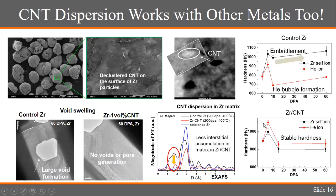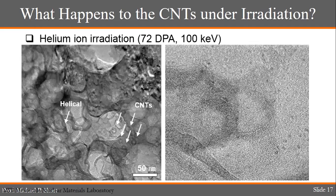And also the hardness shows the embrittlement of the matrix is much suppressed by adding carbon nanotubes. So basically, our idea works for zirconium as well. And what happens if we do extreme irradiation? So we irradiated up to something like 72 dpa.